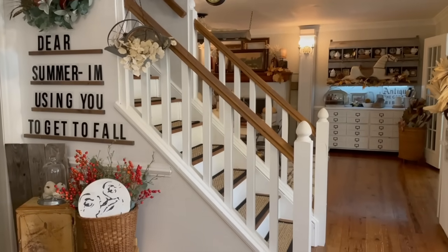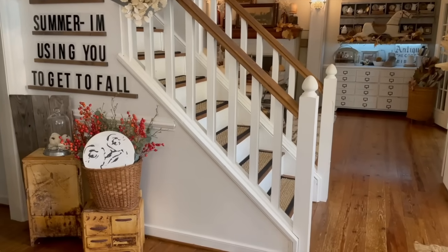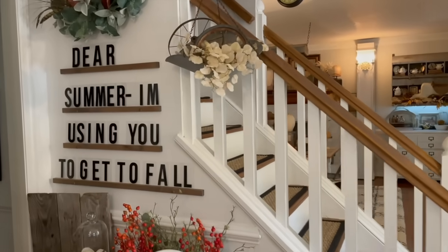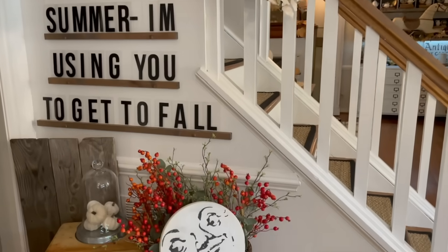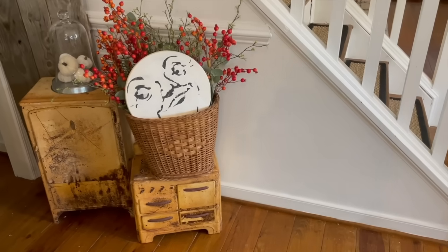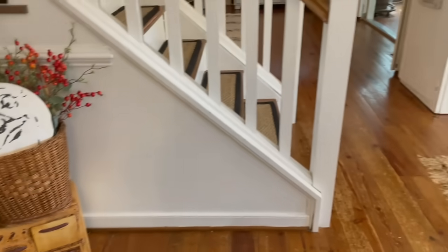I have my marquee board there from 12 Timbers, if you guys follow them. They're so fun. You can make this whatever length you want, and then you can spell out whatever you like. So it's a great way to change up an area and have it be whatever you want it to be. I love this vintage kids toy set. I just love it. And there's things hiding in there too.